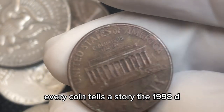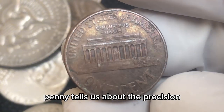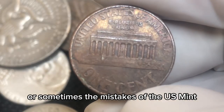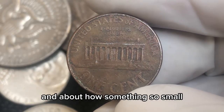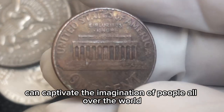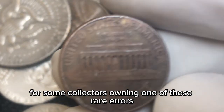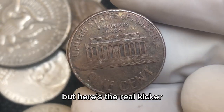Every coin tells a story. The 1998 D penny tells us about the precision, or sometimes the mistakes, of the U.S. Mint, about the transition of coin designs, and about how something so small can captivate the imagination of people all over the world. For some collectors, owning one of these rare errors is like owning a piece of hidden American history. But here's the real kicker.